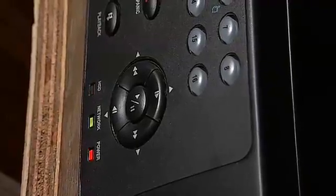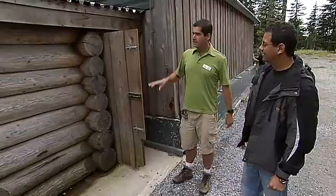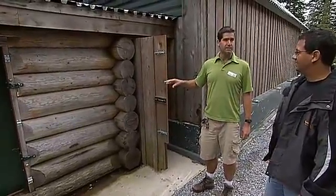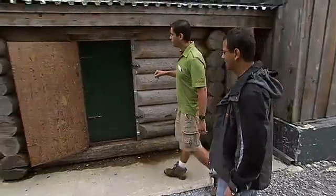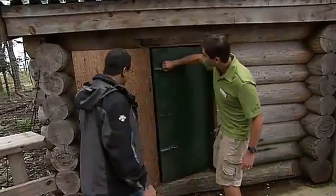Awesome. And then right beside us here is the actual sleeping chamber of the hibernation area. The bears will actually build their bed inside this building, and this is where we've got the primary camera that watches them during hibernation. No sleeping bear in there now. No sleeping bear, I don't think. Let's find out. We'll open it up.